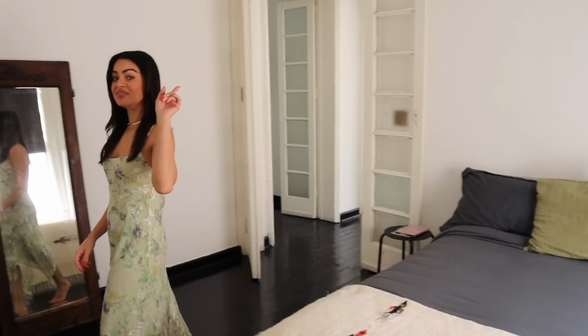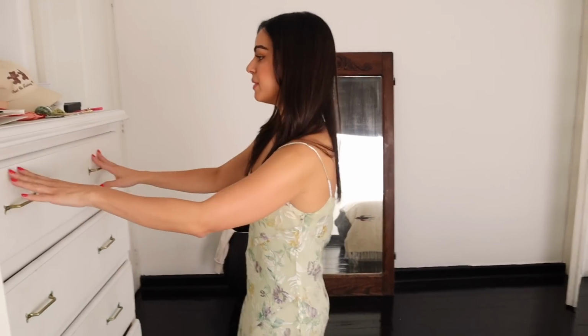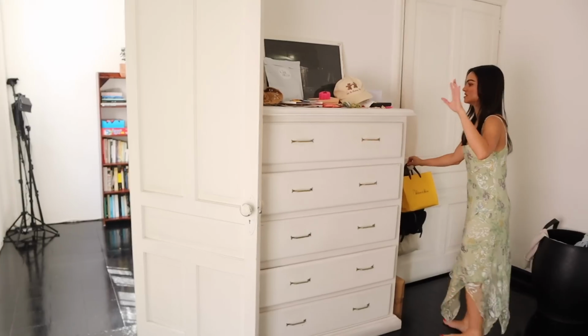There's that, and then in this bedroom I do have all of my clothes. So that's why I used to sleep in here, because whenever someone would stay here, I'd have to knock and let them know that I'm coming in to get all my stuff. But this is basically t-shirts, underwear, sweats, workout clothes, socks, etc.